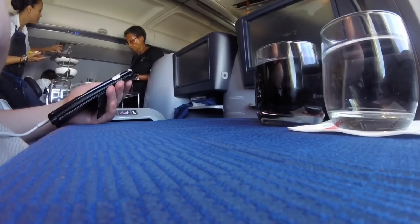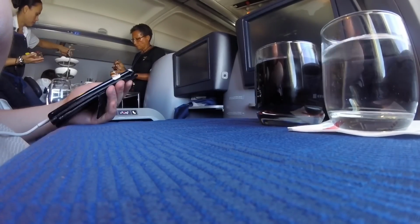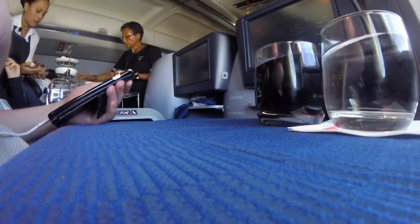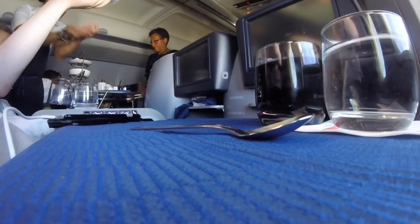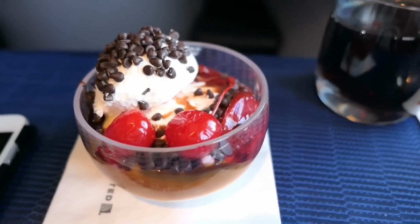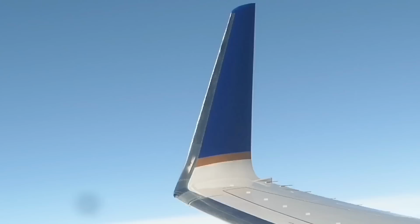The good news is United serve personalized ice cream sundaes as a dessert on these transcontinental flights, and that is pretty impossible to get wrong. You'll definitely never hear me complain about ice cream on board any flight. This was delicious.